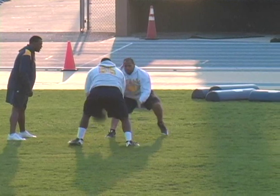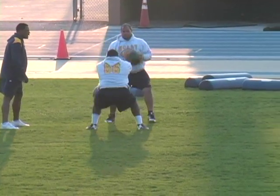Now, a lot of those linemen, they like to put their feet together. We want wide base, short, choppy steps. Everything we do.